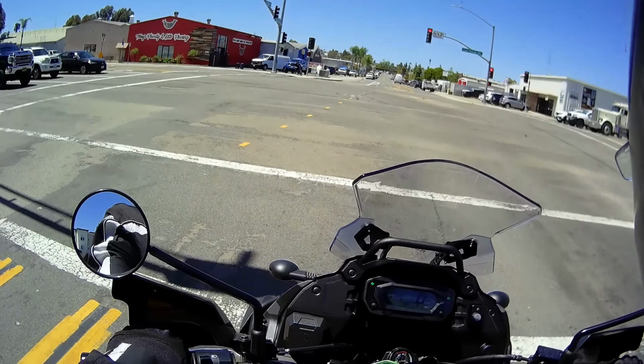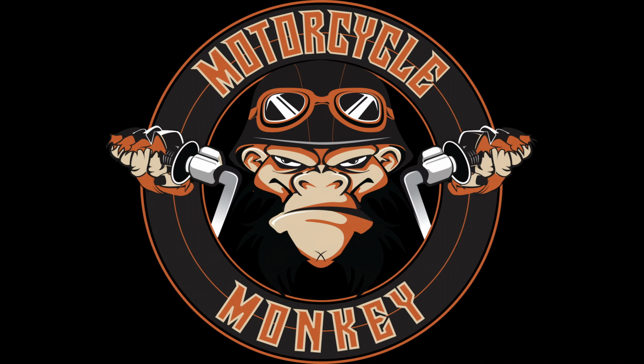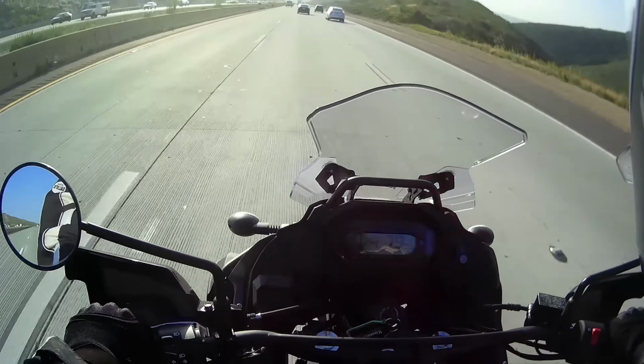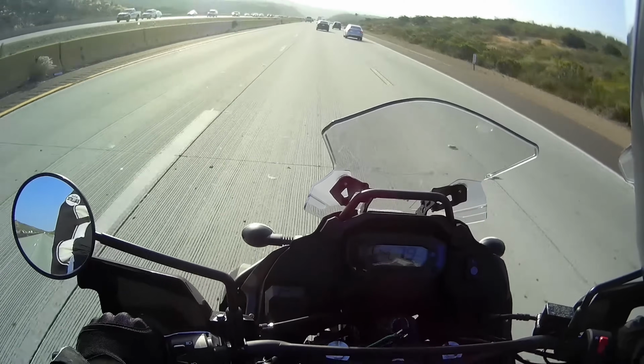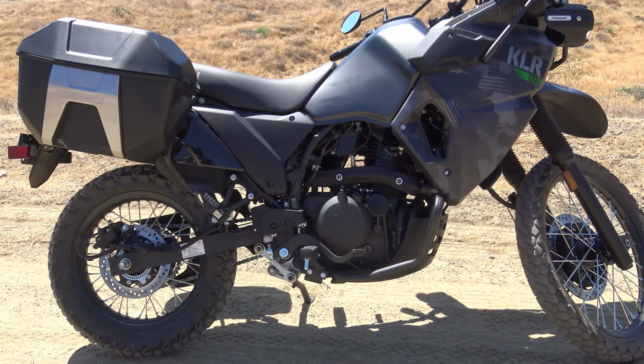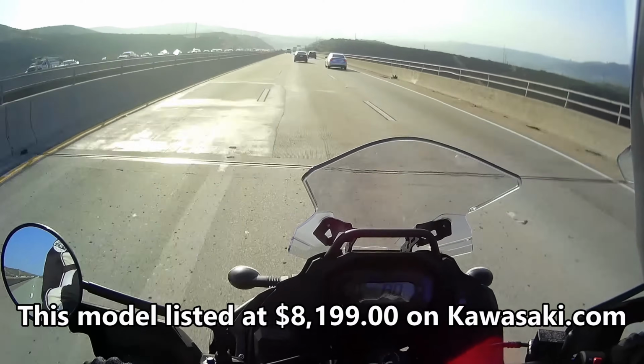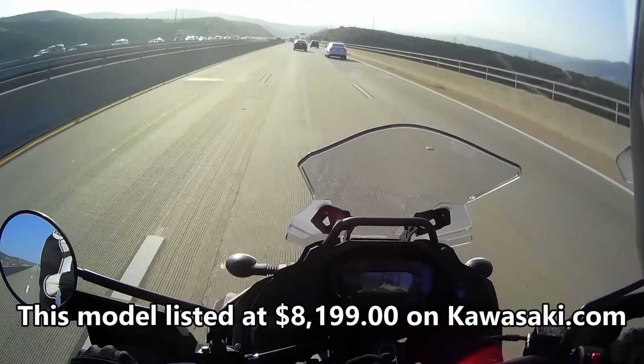Today I'm taking out the 2022 Kawasaki KLR 650. The more I ride this, the more I realize you could take this across the country. And it is truly, I think right now, the best value for the money as far as a bike is concerned that I've ridden in quite a while.